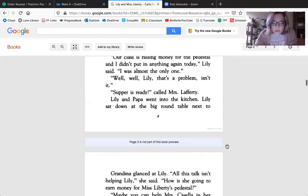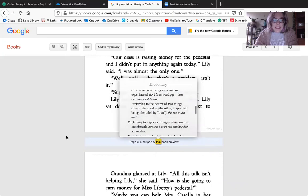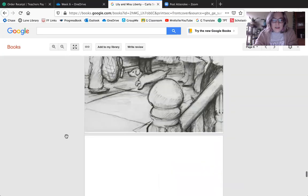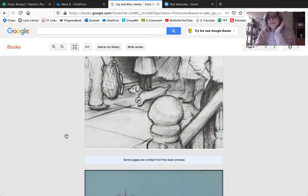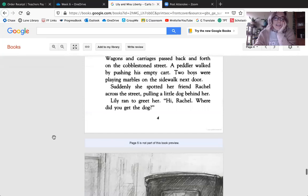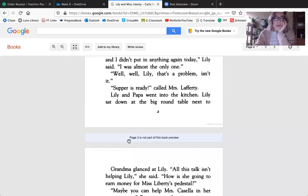Oh, next to, oh no, we don't have page 3. You guys, that's going to be a problem. Oh, come on. Oh, you guys. Well, this has been a fun preview. Mrs. Keller will get this figured out for us, I promise.